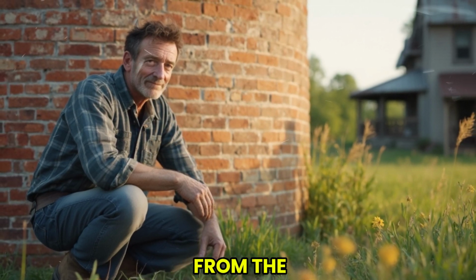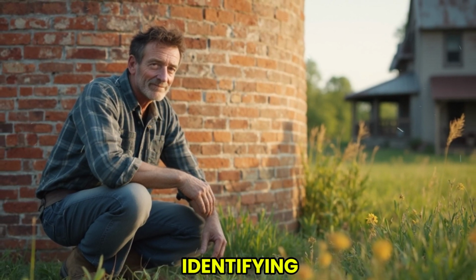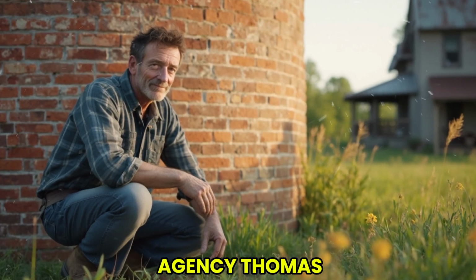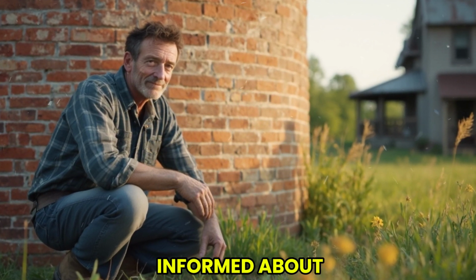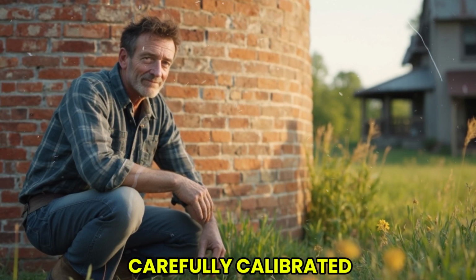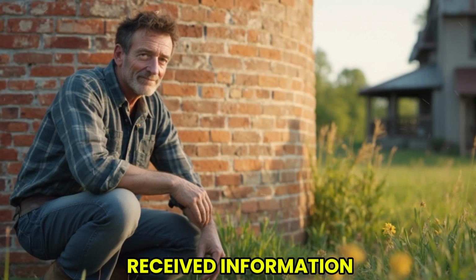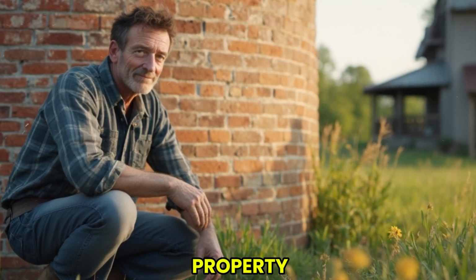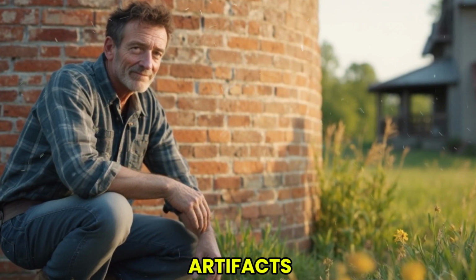The man who emerged from the SUV introduced himself as Jason Mercer, presenting credentials identifying him as a representative of the National Historical Preservation Office, a government agency Thomas had never heard of. He was well-dressed, articulate, and oddly well-informed about the Caldwell property. "Mr. Caldwell," Mercer said with a carefully calibrated smile, "I apologize for arriving unannounced, but my office recently received information suggesting you may have discovered items of significant historical interest on your property. I'm here to offer federal assistance in evaluating and preserving any such artifacts."